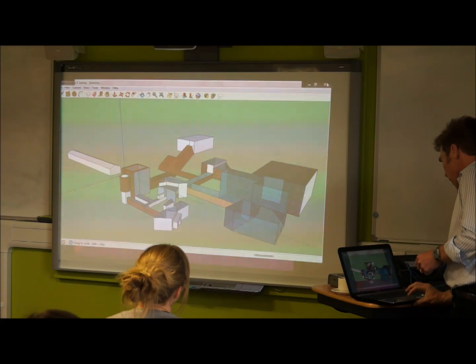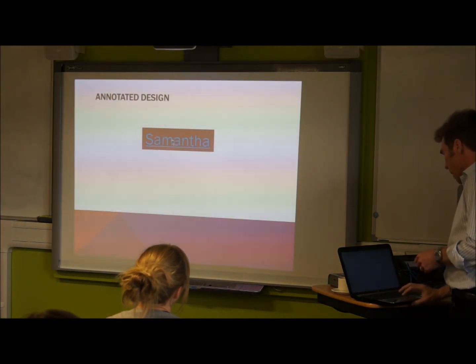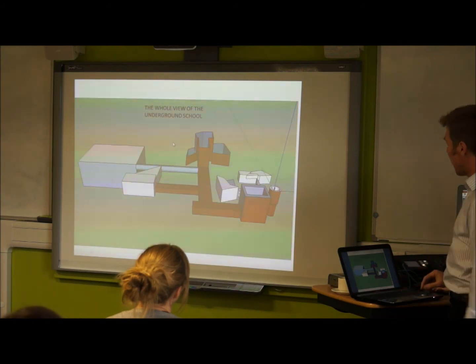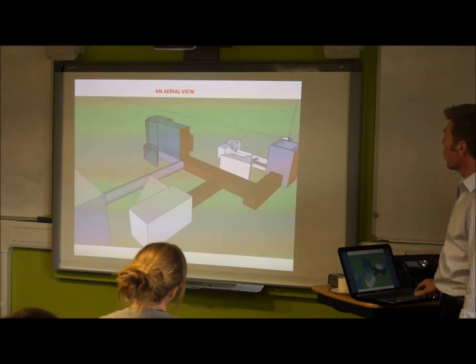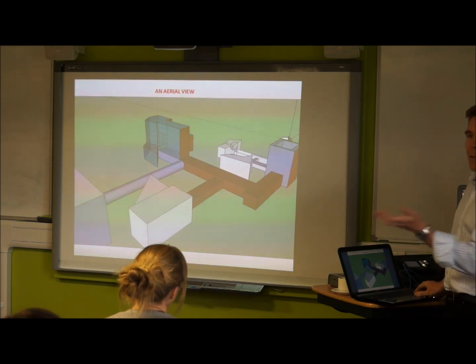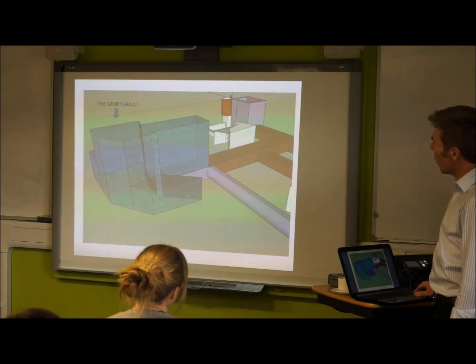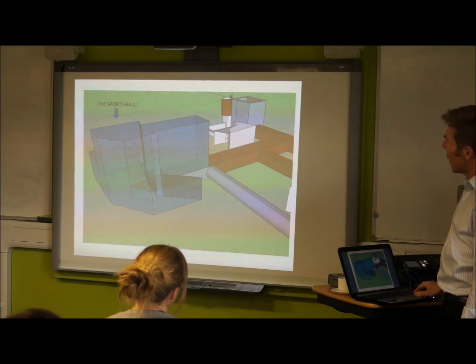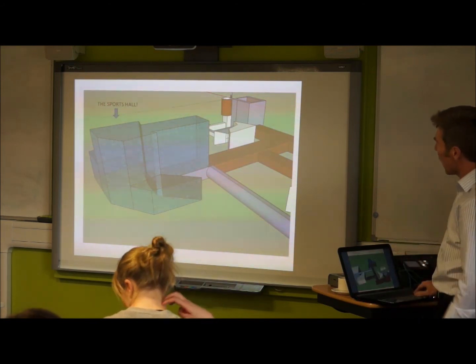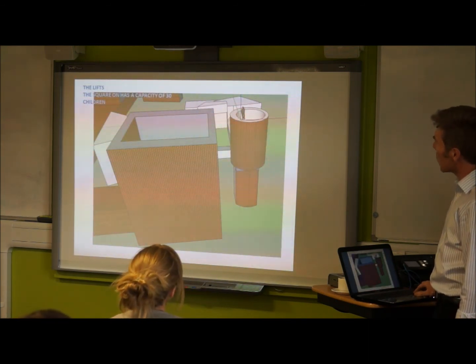In my last minute, I'll just quickly skim through that. She had this whole view. I thought an aerial view was quite funny because nobody would be able to see it if there was grass over the top, but I didn't tell her that. She had a whole big sports hall there, with all sorts of strange shapes and angles. There's access tunnels and stuff. There's a lift to take a whole class down.